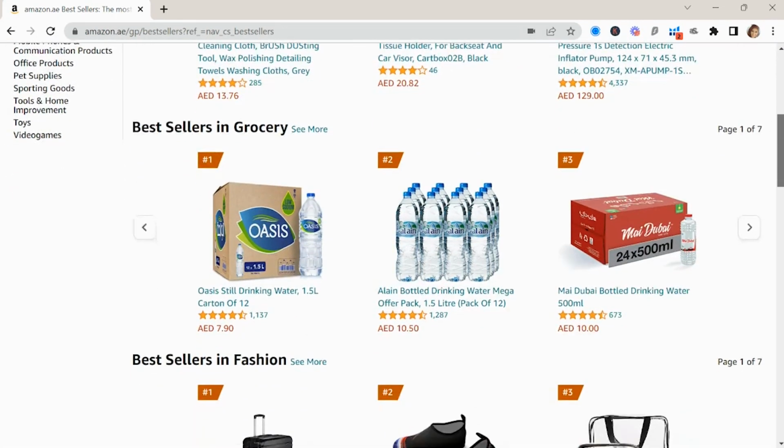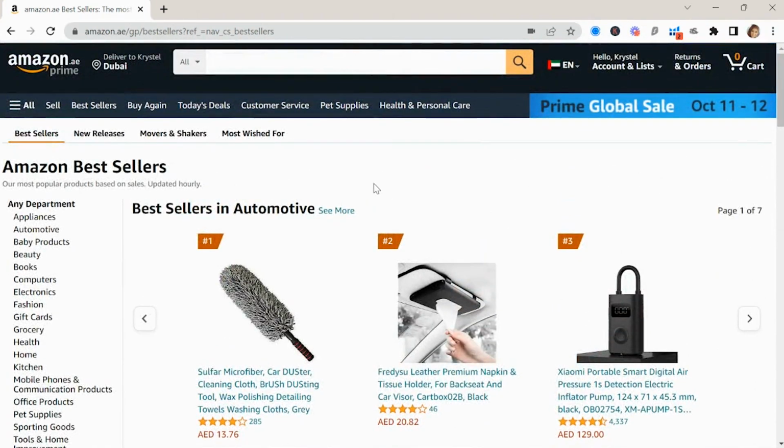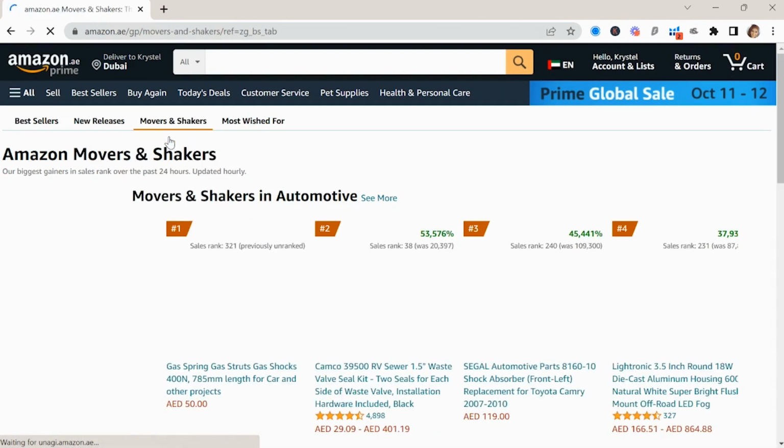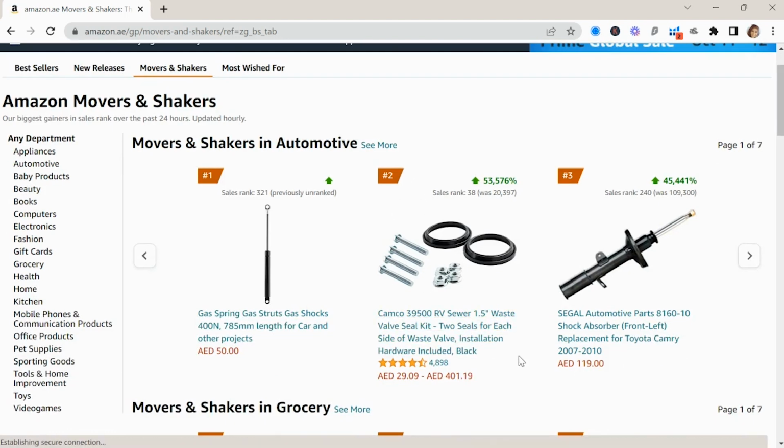Bestsellers list, basically, these are the bestsellers of each and every main category, also each and every subcategory. But also there are a lot of cool other pages that most people don't search on, which are the new releases, movers and shakers, and most wished for. Let's check out the movers and shakers page. The great thing about the movers and shakers page is that you can see the increase in rank. So as an example, this product, which is something related to a car, the sales rank of this listing has increased to 38, meaning an increase of 53%. So there's something to, well, this is a very specific type of product.